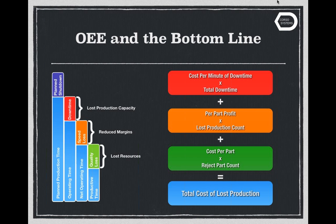And depending on the package, you can color code things to make it easy to see: is our availability good, our quality is doing okay, and our OEE is doing good or bad, depending on the color.